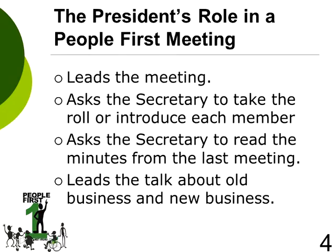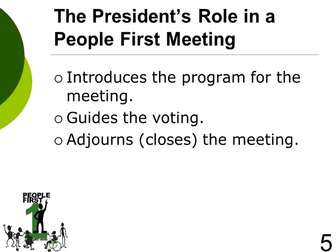That way everyone remembers what was going on at the last meeting, and then you vote on it to approve it. Leads talk about old business and new business. That way everyone gets a chance to talk and participate. The president also introduces the program for the meeting. The program could be a guest speaker or something of interest to everybody. Guides the voting, adjourns, closes the meeting.